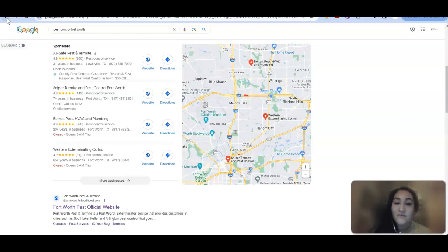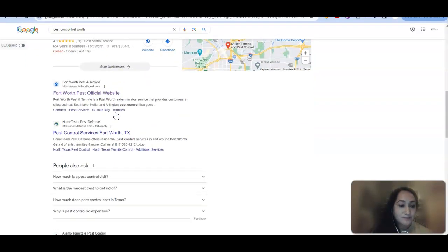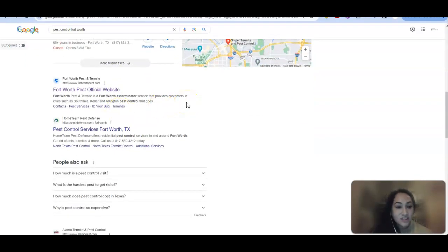I have a list of all the directories that you need to be on, just by looking at the top competitors and seeing what they're in. So the next part under here, it's the organic section. So Google is big on content, and so that's the second tip.